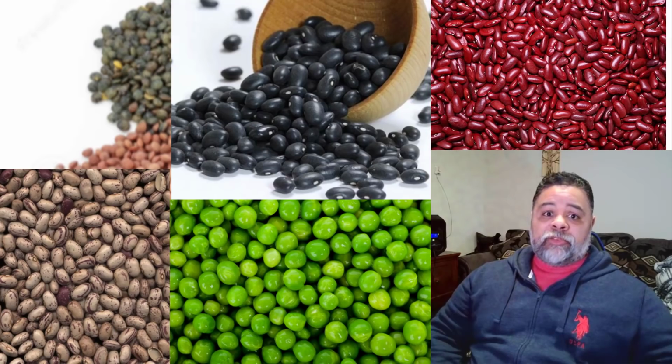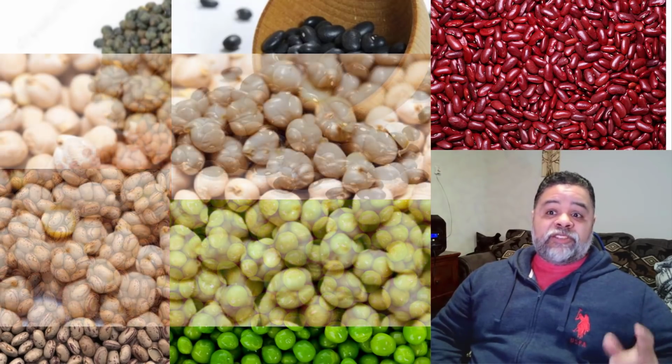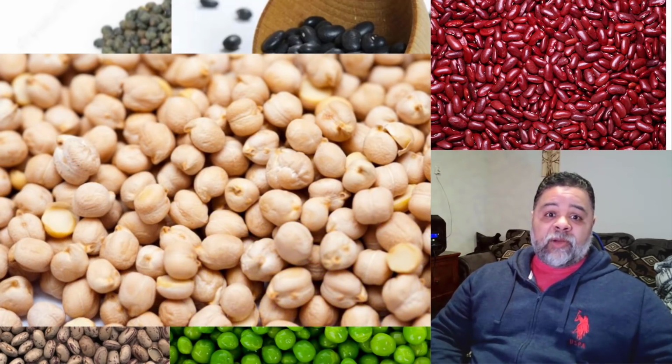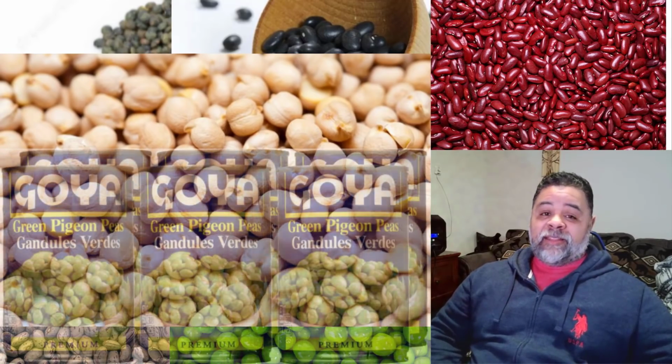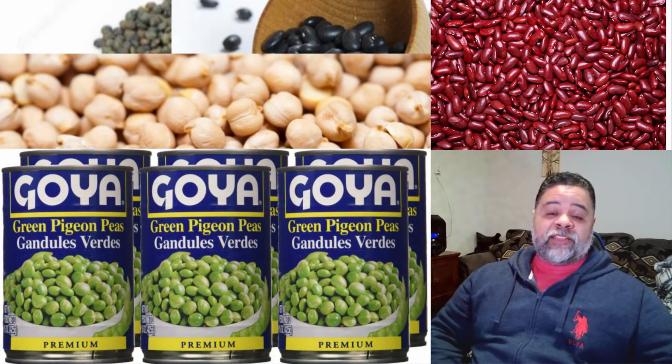Now, the powerhouse of protein in the legume family, and I think this is a legume, is chickpeas. Chickpeas, or garbanzo beans, however you want to call them, have 41 grams of protein per cup. That is a powerhouse in the protein department, ladies and gentlemen. So garbanzo beans is one of those things that you definitely want to store. Now, my favorite legume is gandules or pigeon peas. Doesn't quite have as much protein as chickpeas, but they also have about 15 grams of protein per cup.